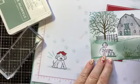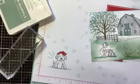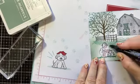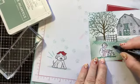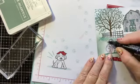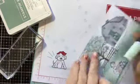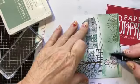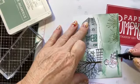Okay, this is one reason I didn't ink into this, so that I could use my pen to color in around where she is, make it green. This is light mint macaroon, and it matches the soft succulent really well when you color it in.